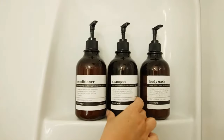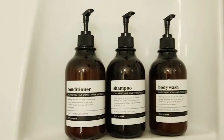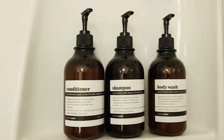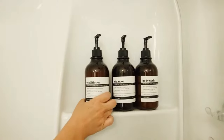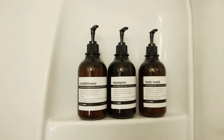Sometimes people just like these really pretty containers to put in a guest room, just to make it all look very streamlined. These are on sale, and they also have a metal piece where you can hang them on the wall. I have this nice little area in my shower, so I did not need to hang mine on the wall. They do come in multiple colors as well. There's the amber. There's also a black set and a clear set.